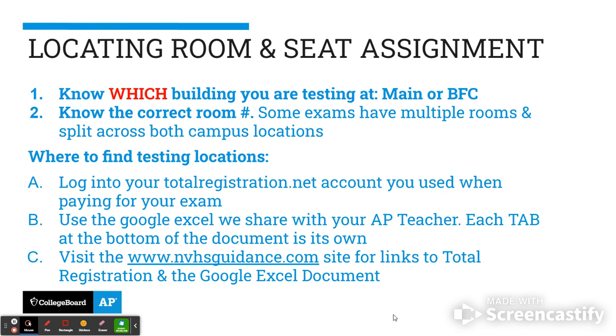So where can you find this testing location information? Again, you can log into your totalregistration.net account. This is what you use to pay for your exam. In there, it will list an itinerary of all of your exams, building location, seating assignment, and room location. You can also use the Google Excel that we will be sharing with your teachers. At the bottom of this Excel, there's a tab for each exam listed in date order. So please make sure that when looking for your ID that you are on the correct exam. And then last, we will have it also loaded in NVHSguidance.com under AP testing.